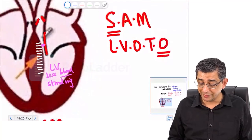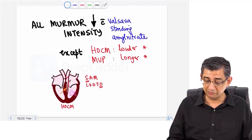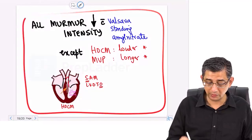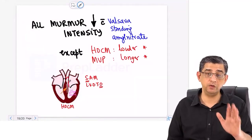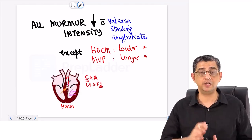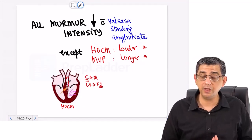And even if you don't get into this diagram of SAM versus LVOT, guys, if you just remember this information that I highlighted at the moment, you would definitely be able to solve the question in a sense that HOCM murmur will always behave opposite, so would be the mitral valve prolapse murmur. These are the details that I want you to understand for this topic, and I thank you for your patience for hearing me out here.